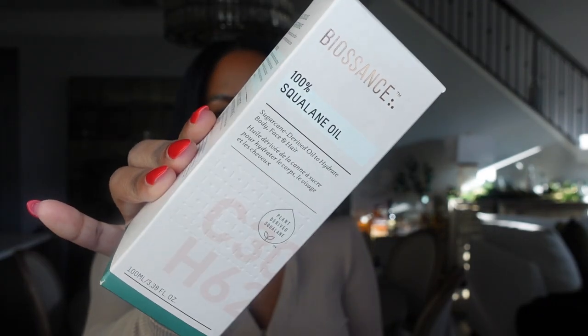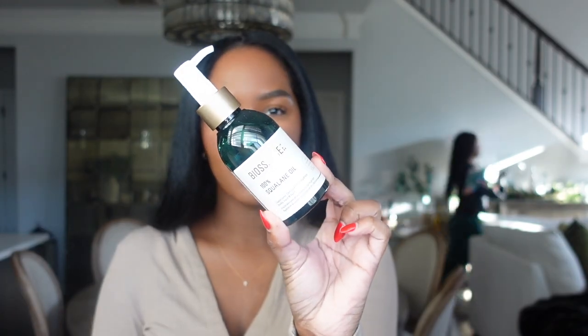I also got 2 of my favorite body oil from Biossance. This is their 100% squalane oil. This is my favorite one, like body oil. I do have other body oils, but this is like my go-to. But this is like their regular packaging. I like the limited edition one that's slightly bigger than this, so I try to get my hands on that one whenever they have it. But right now they just have these.